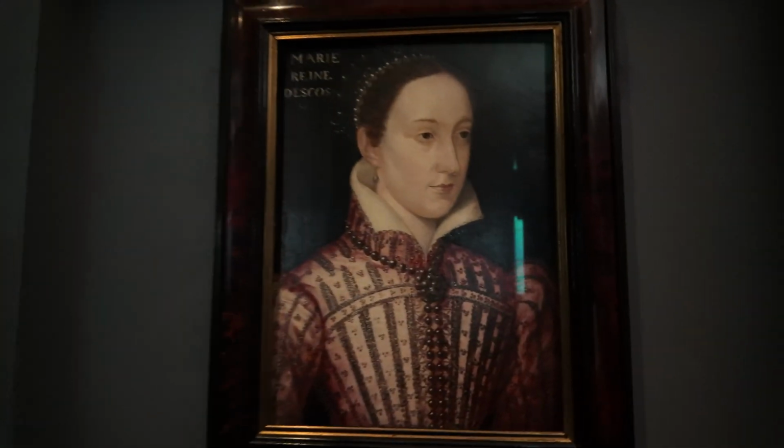These tapestries were made by Mary Queen of Scots, who was imprisoned just down the road from where we live. She was imprisoned at Fotheringhay Castle and also executed at Fotheringhay Castle. And she made these herself. And there she is.